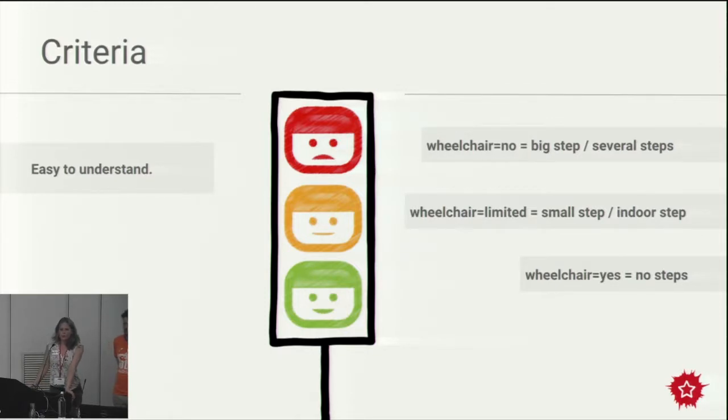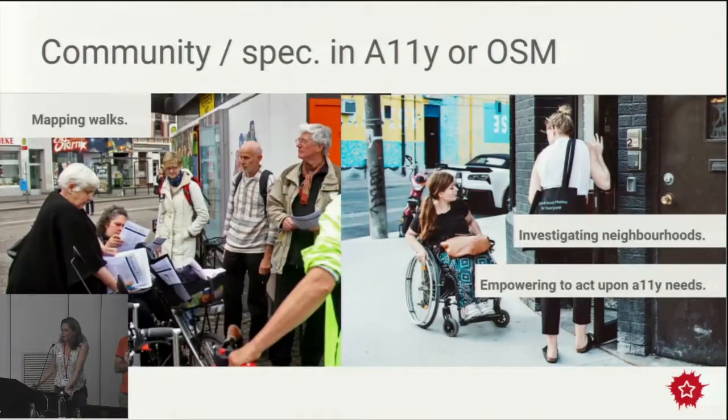And the reason why it worked so well, as we see it, is that the criteria is pretty easy to understand for mappers. So it's focusing on one main thing, which is the step at the entrance and the step in the indoor facilities. So it's something that you can examine pretty easily with just some minutes of time to go into the place, check up on the step, and check on the indoor rooms, and then you can add the tags with just a few clicks and save it on Wheelmap.org, which will then be distributed and transferred to OpenStreetMap as well. And of course, the second factor in why it worked so well was the community approach.